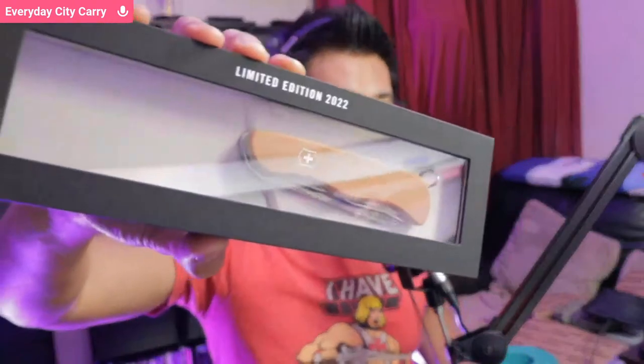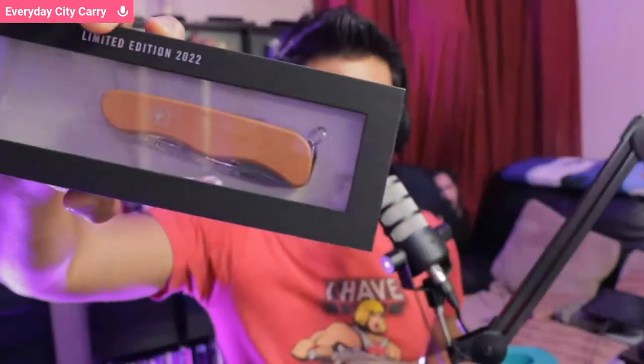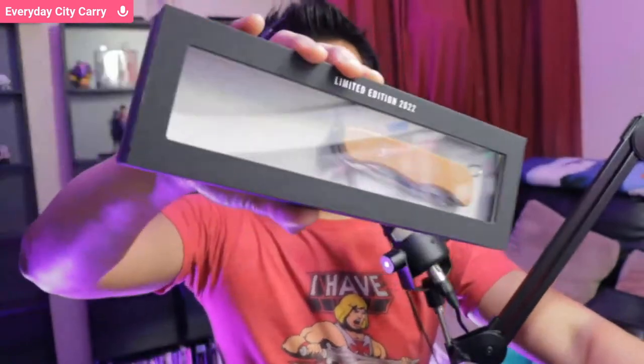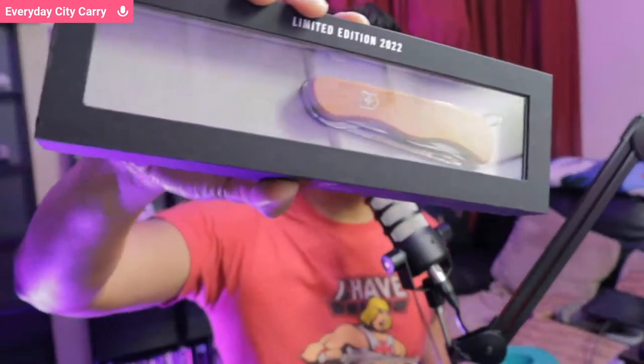Limited edition Victorinox Picnicker from Good Morning EDC. We are practically showing these for the first time on this show. Check it out, my friends. What do we have in here? There's already cat hair inside. Okay, what makes this one special, though? I've never had a Picnicker before.